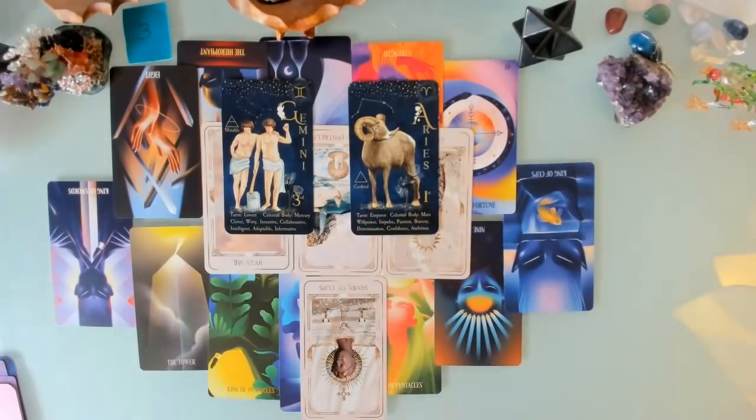And then Aries is all about that sort of strength and ambition. You will have the drive and the ambition to do what you need to do. The tarot card there is the Emperor, so you can be your own king. You don't have to worry about whether people don't like the way you're defining yourself. You can be your own emperor, your own king, your own leader.